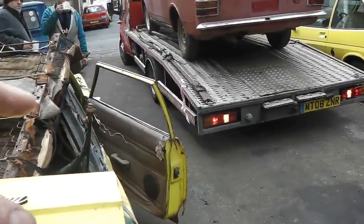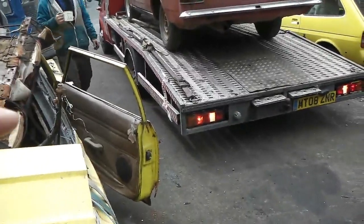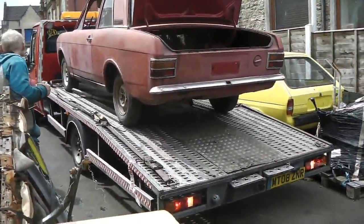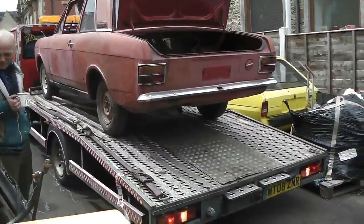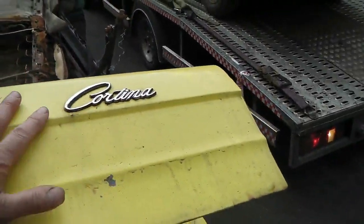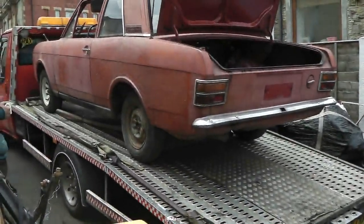He might catch the door on this Cortina, Alan. Might damage it. Don't want to be damaging paintwork, do we? No, careful. Because it might be coming to mind, this. We don't know yet. Depends how mad I am.